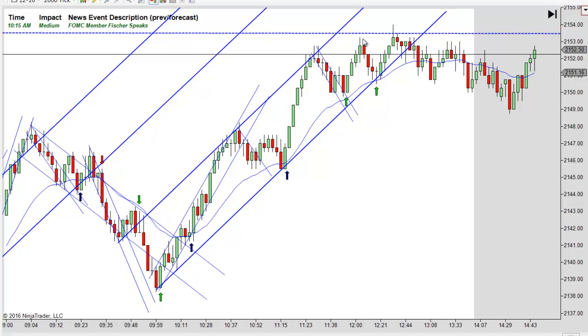And I'm guessing the reason it came back here is because it hadn't touched that trend line yet, and it left a bunch of traders behind that wanted to get that last little push up, and then look at it go. And where does it turn down? Right at the overnight highs. That's what that horizontal blue dash line is right there, and it reverses from there.